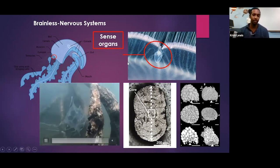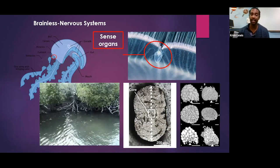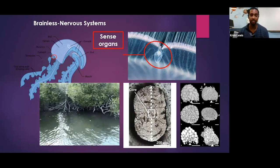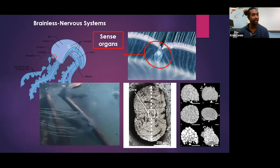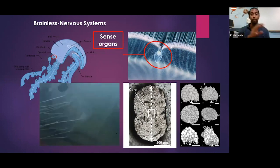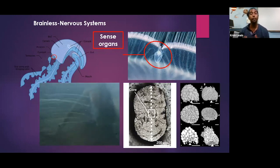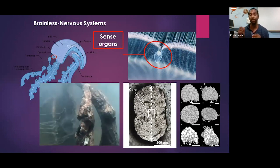So this is a box jellyfish or sea wasp. The scientific name is Chironex fleckeri, and it's swimming around in a mangrove forest. And you can see that even though this jellyfish doesn't have a brain, it's not swimming into any roots at all. It actually dodges and moves between roots. We know now that box jellyfish can actually distinguish shapes, and all box jellyfish have brown eyes, and they've got something very similar to a brain network.